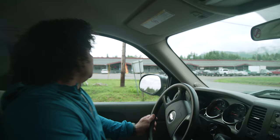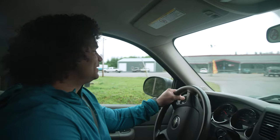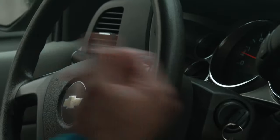A wonderful day here in Kuwak. We're pulling in right now to go meet Lawrence, and he's going to be taking us over to the Shikat Oyster Farm.